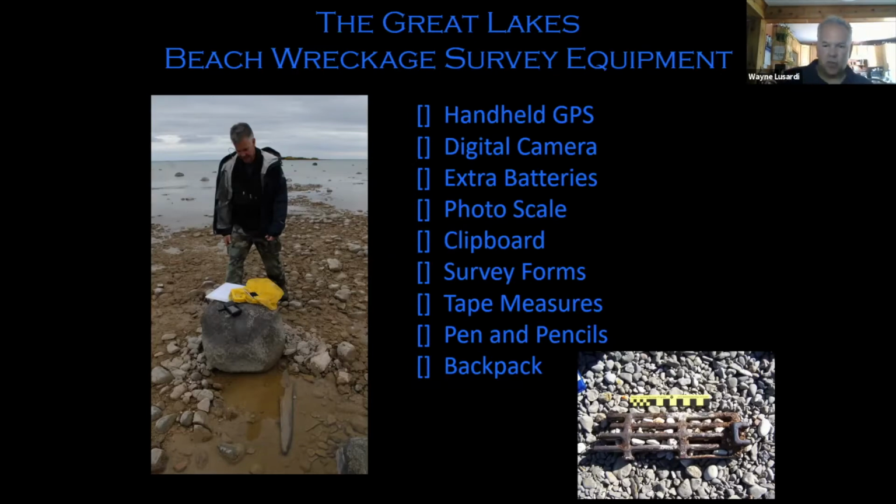Bring the survey forms with you. I'm going to talk about them here in a couple of slides. And the survey forms are important to record all of this information very systematically and to make sure that you get as much info out of each object that you can. If you see a collection of objects, you don't have to fill out individual survey forms for all of them unless you're so inclined. More often you can use a single form for a whole group.